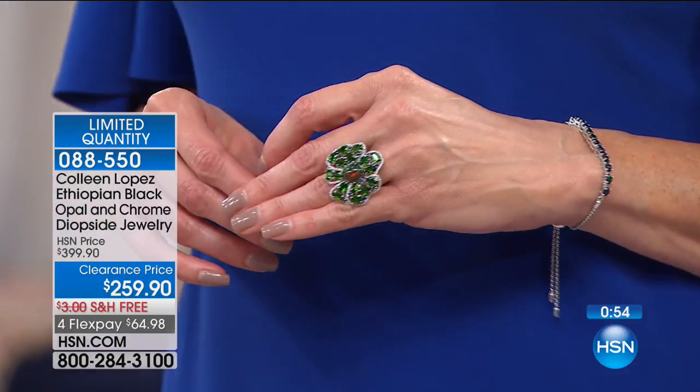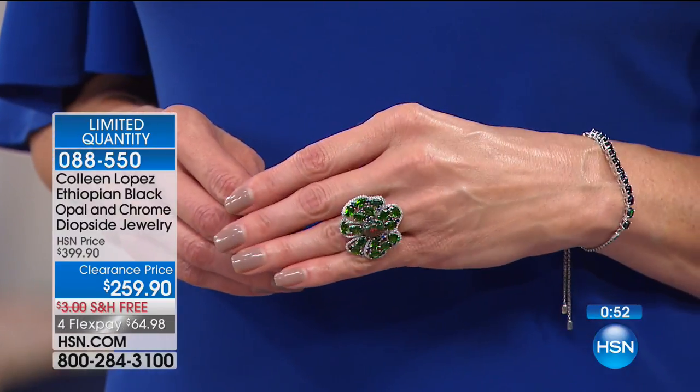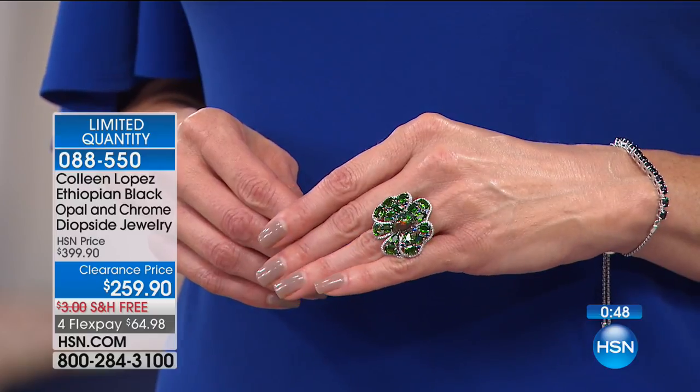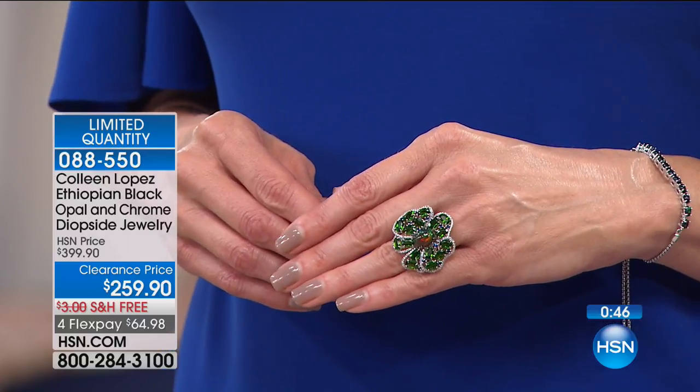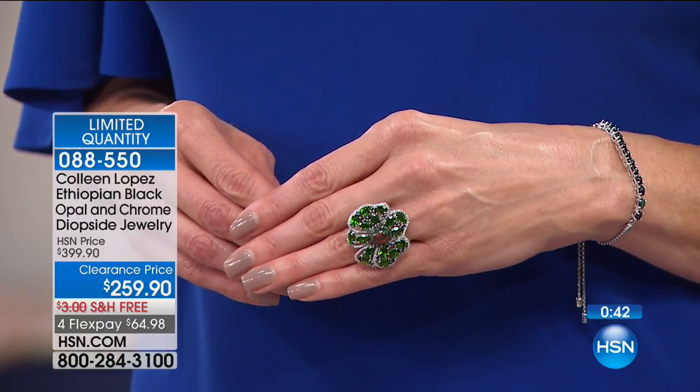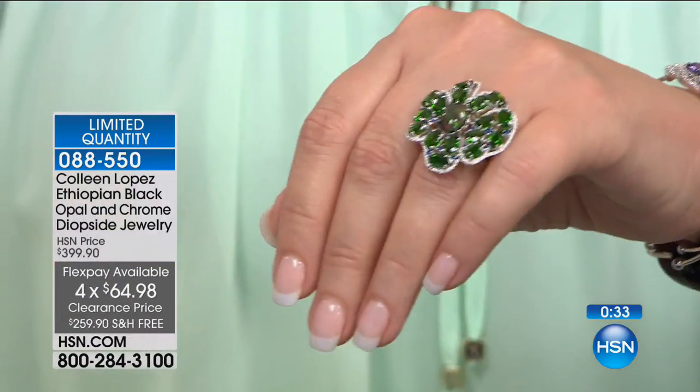But anyway, the ring is perfect 5-star reviewed on hsn.com. And the necklace we'll talk about next is also magnificent. But this is special. If you love green, the color green, wouldn't this be beautiful for holiday? It's just such a knockout. It's a lot of ring. I have to put that out there. I mean, this is not for a girl who's looking for something small and demure. This is definitely a statement ring, to be sure.